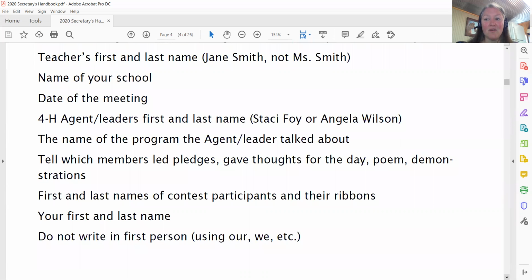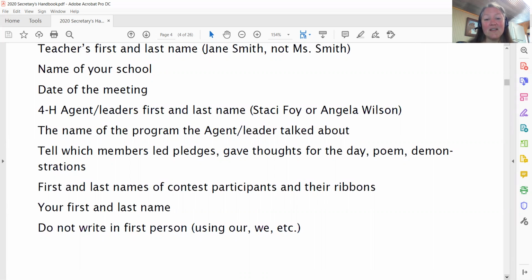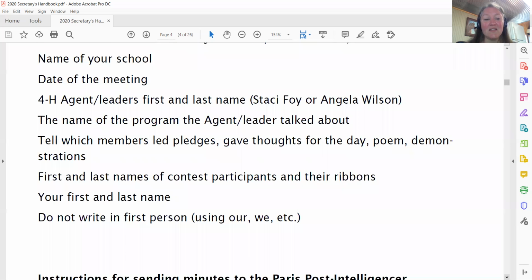What we talk about, sometimes we'll have educational programs that we talk about. You'll need to put the names of the members that led pledges, gave thoughts for the day, gave a poem, gave a demonstration. We want their first and last names in the paper, and then put the first and last names of your contest participants and the ribbons they won. And then also don't forget to include who wrote that. That was you. Put your first and last name.